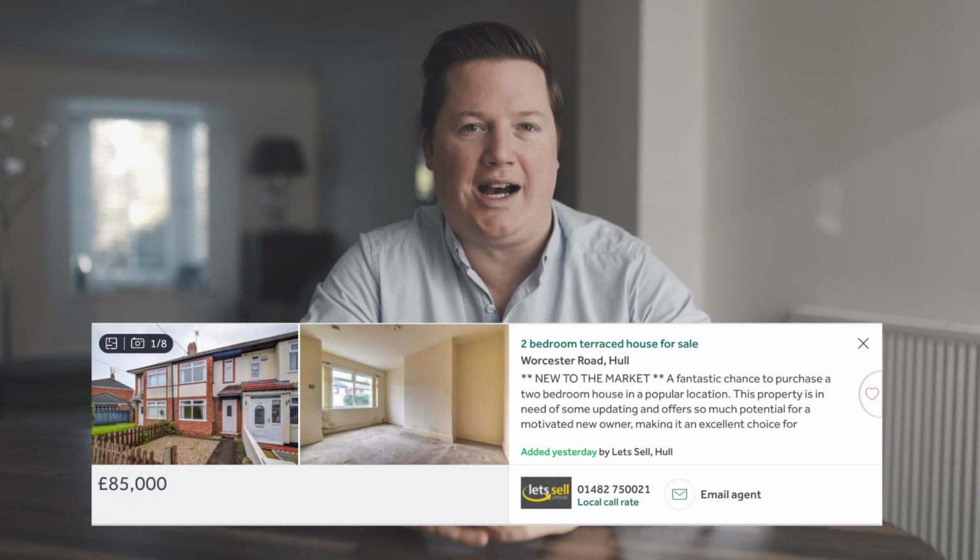So property one is Worcester Road, HU5. HU5 is Hull's biggest postcode, with the popular Newland Avenue and Princes Avenue, and a great choice of restaurants and bars. HU5 is one of Hull's most diverse postcodes. You've got properties ranging from 40,000 up to 400, 500,000 on the avenues, and that being said, even up to 700,000 on Newland Park.